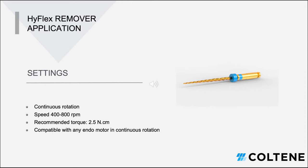Let's talk about the settings at which HyFlex Remover is to be used. It has to be used in continuous rotation at a speed of 400 to 800 RPM. The recommended torque is 2.5 Newton centimeter. The good thing is it is compatible with any of the endomotors or endo handpieces. I'm talking about the blue file, which is 3007 in your file pack.